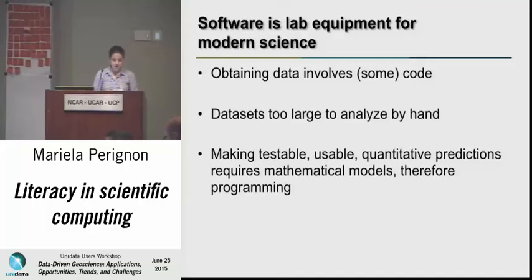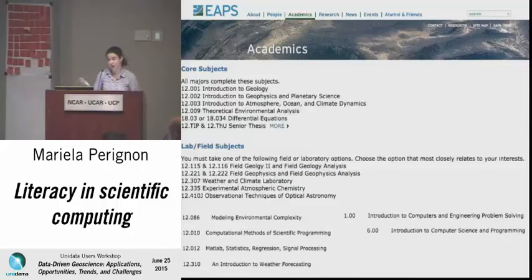And a lot of what we do really is writing numerical models. And writing mathematical models requires programming. We can't solve nonlinear equations by hand. I mean, we could try, but it's hard. So we program. And that's what is expected right now. If we want to make testable predictions, we need to be able to program. And again, we're not teaching this to students, and that's a problem.